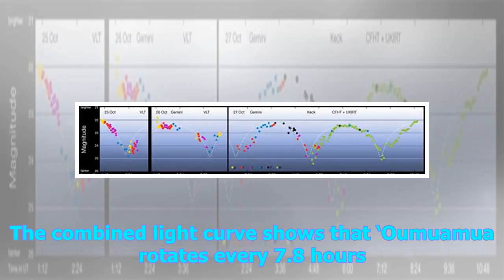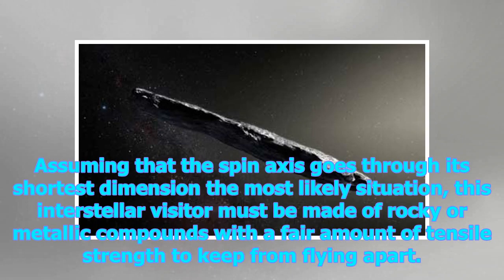The combined light curve shows that Oumuamua rotates every 7.8 hours. Assuming that the spin axis goes through its shortest dimension, the most likely situation, this interstellar visitor must be made of rocky or metallic compounds with a fair amount of tensile strength to keep from flying apart.